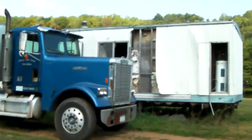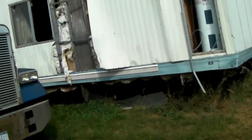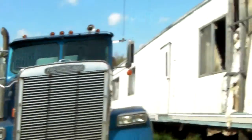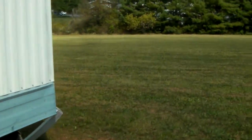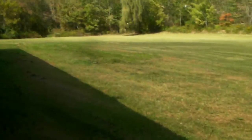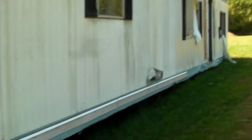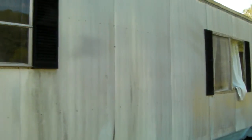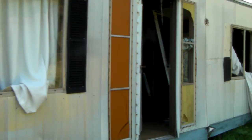Move on to the big trailer here. Some more cars in the back, well, in the woods that way, but we'll get there in a minute. I can get it on this side, I think. This is actually a really nice rig. Although, as you can also see, this one's been exposed to the elements a rather long time.